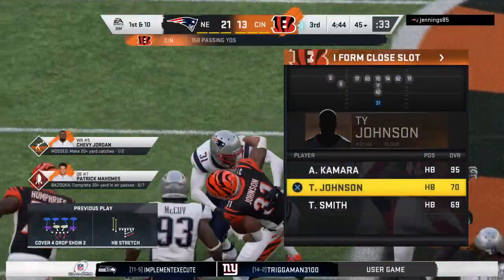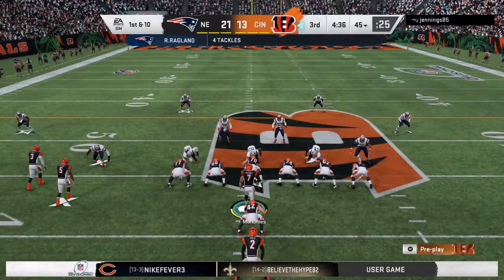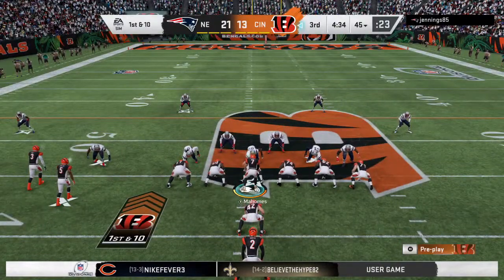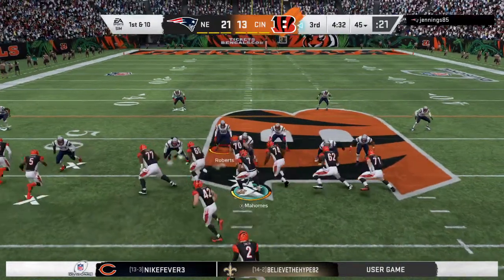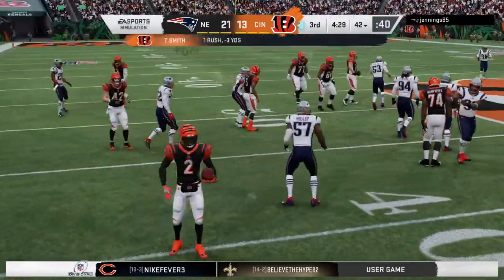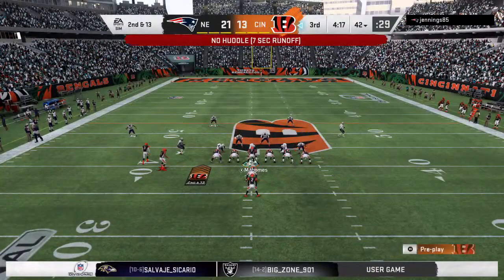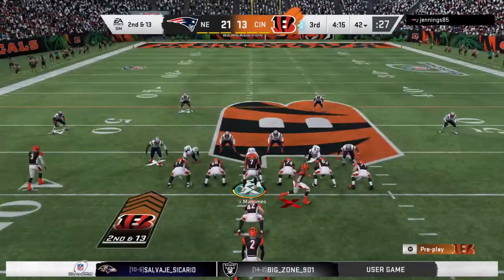How many times do we say in this game that speed kills, and it does it in so many different ways? In this case, you've got a back who's quick and shifty, can make moves, make people miss, but also gets to and through a hole before it can close down. That's some of the benefits of that speed, not just outrunning people in the secondary, and that led to a really nice gain.